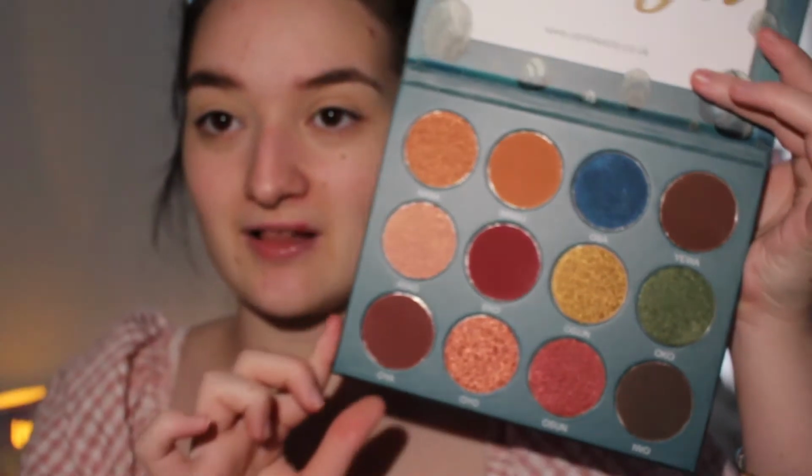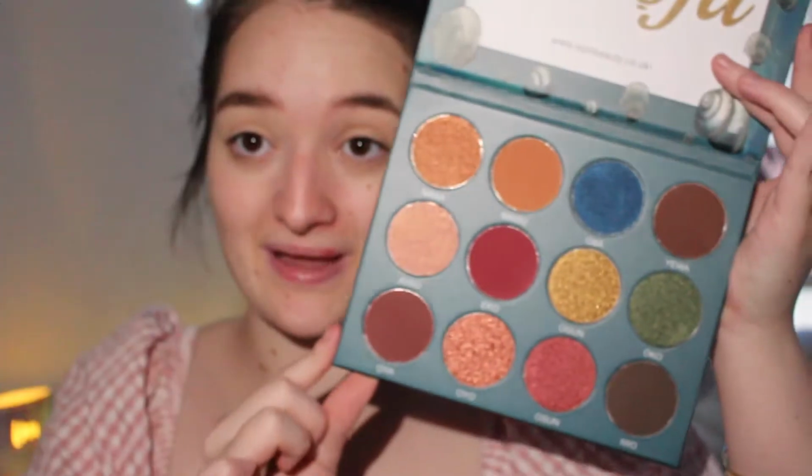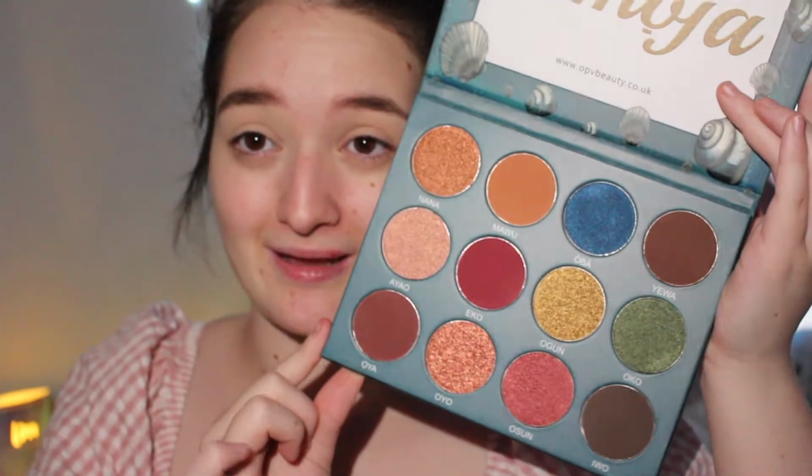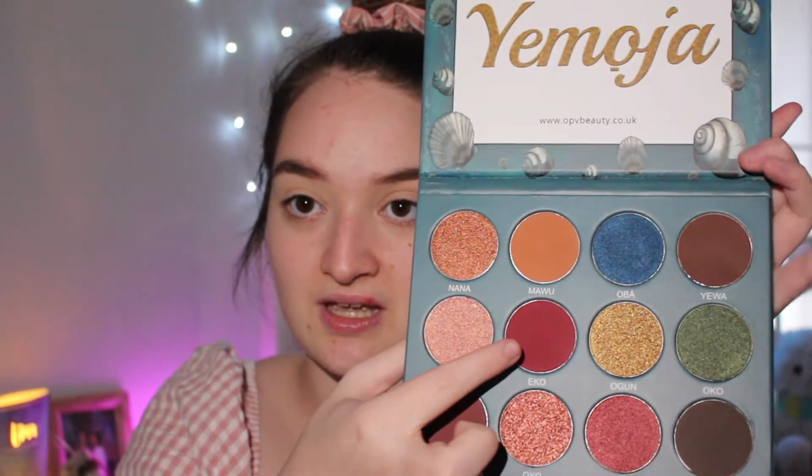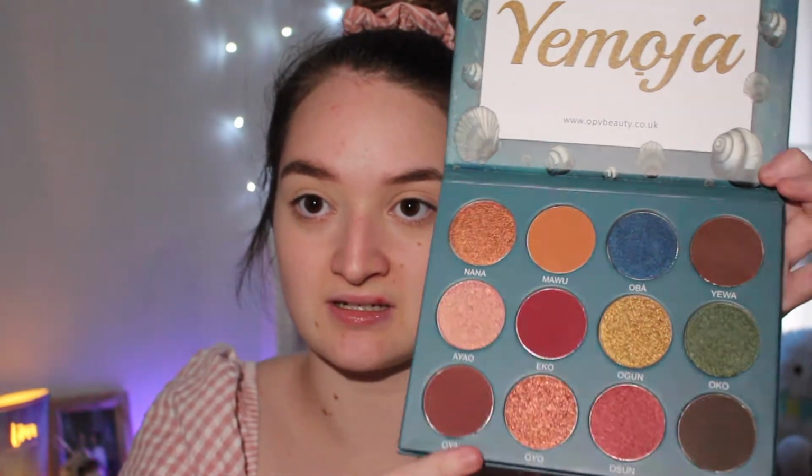So this is what the palette looks like. I mean, it is so beautiful. I wasn't expecting the pans to be that big either. I thought they were small. I'm probably never going to hit pan on any of these shades, but that's okay. It's a really pretty palette. I don't really know what my vision for today's look is going to be. I really want to use that shade, maybe this shade. I don't know, who knows.